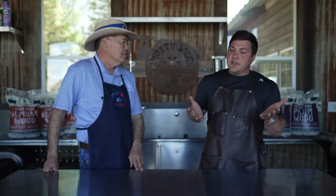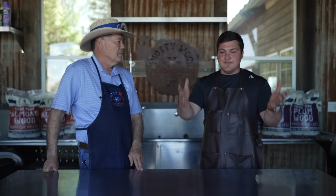I'm going to use a 50-50 blend of almond and PLUM. I just think that those two pellets, the almond gives nice flavor, kind of more mild, but gives great bark, great color. The PLUM is second to none in terms of flavor on a pellet smoker. So, I think you have two really good quality products.